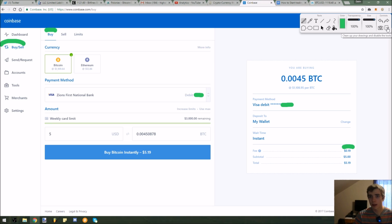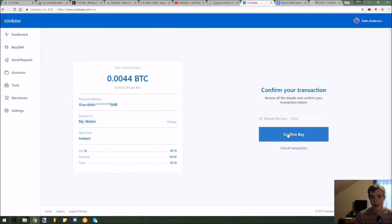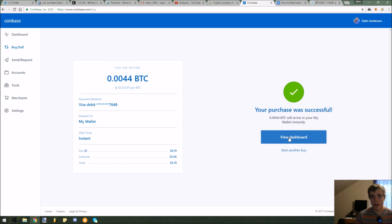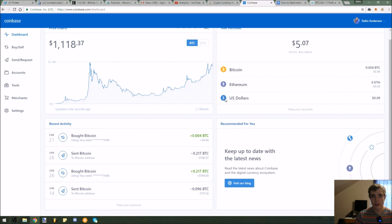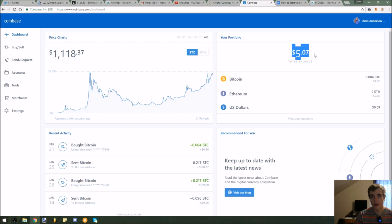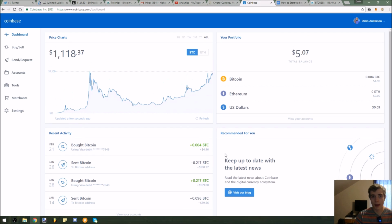Okay, so if I press buy Bitcoin and then I press confirm buy, your purchase was successful. Now let's view the dashboard. As you can see, I now have a total balance of $5.07. So the Bitcoin was purchased instantly and put into my account. Now we do send and request over here on the left.